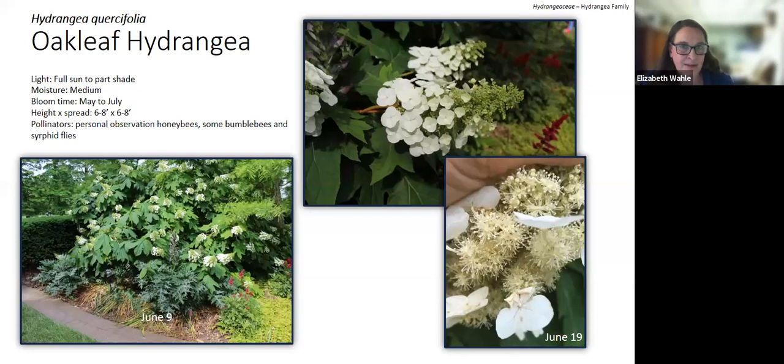This is the oak leaf hydrangea, and it is a rather large shrub if left unpruned, easily 8 foot tall over time. And usually when we're looking at the bloom of the oak leaf hydrangea, the large white parts that we might think are flowers are actually not. Those are actually bracts, and the little white flowers are the little fuzzies that are behind it. And so this brings in insects by attractiveness and scent rather than nectar and pollen. So it's interesting in its success rate.